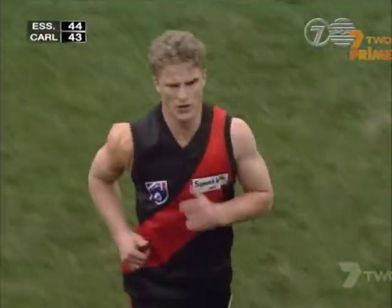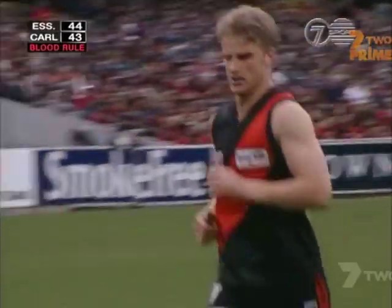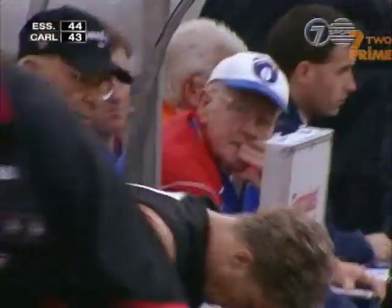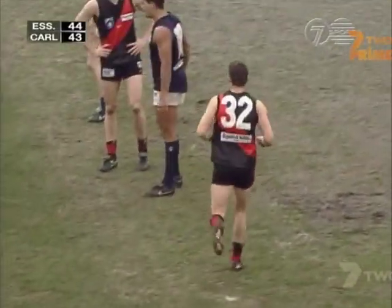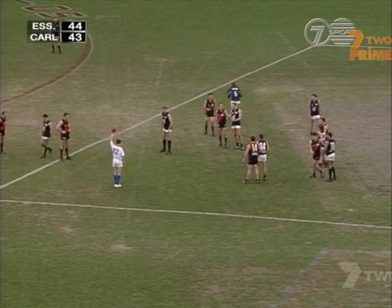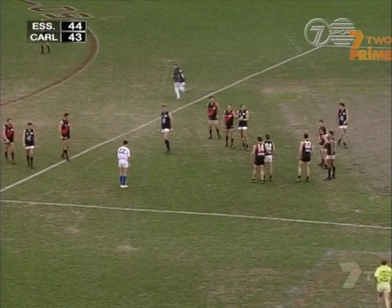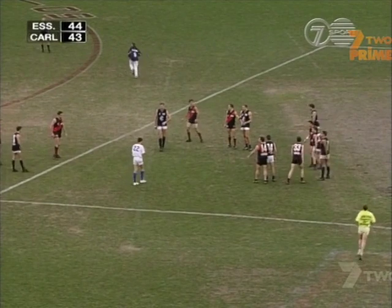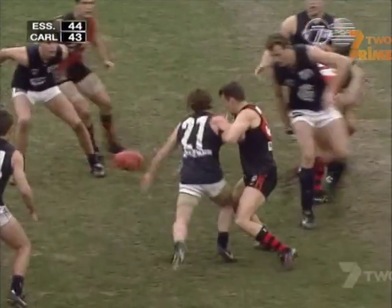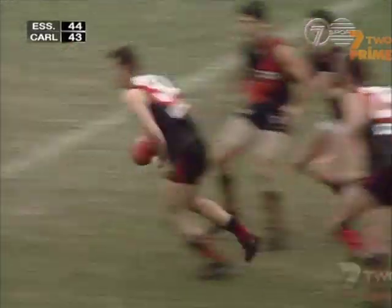Blood rule here for Damien Hardwick, and he comes off. Been one of the Bombers' best again this match, as he has been all season. Stack of possessions across the half-back line. Blumfield on. Boy from Tuggeranong on. So is Anstey from Carlton. So the unusually named club in Canberra has 2 AFL players here today on opposing sides.